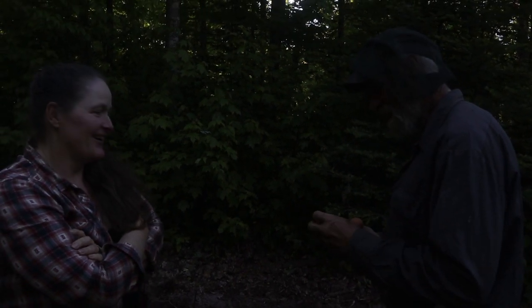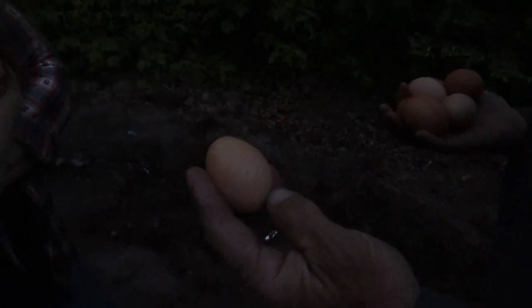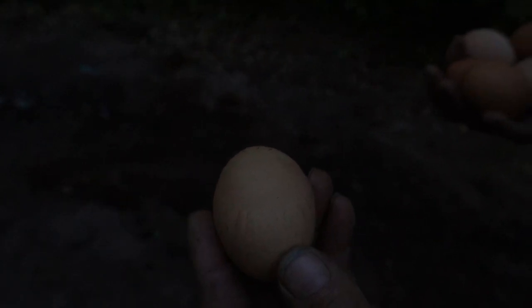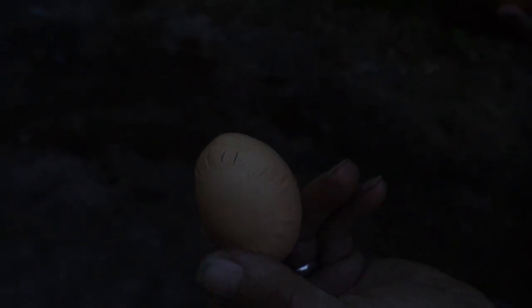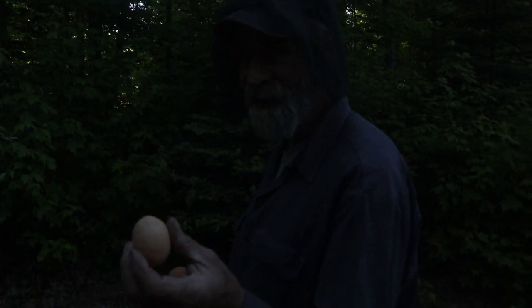I think one of our hens is getting old. She's laying wrinkly eggs. You know what that looks like? I don't think I've ever seen a wrinkly egg. Well, that's fun. Let's see the top of that thing. Cracks me up. So, does anybody out there have wrinkly eggs?